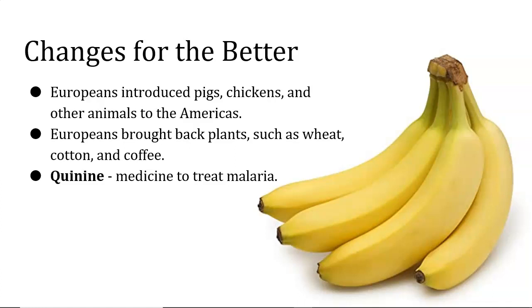Wheat, barley, rye, rice, and cotton were some of the plants introduced to the Western Hemisphere. Other crops included bananas, coffee beans, and sugarcane, all of which grew especially well in Central and South America. The Western Hemisphere also contributed an important medicine called quinine to Europe, Africa, and Asia.